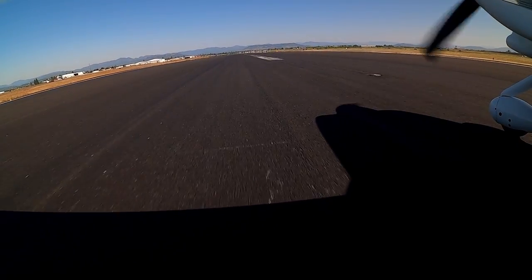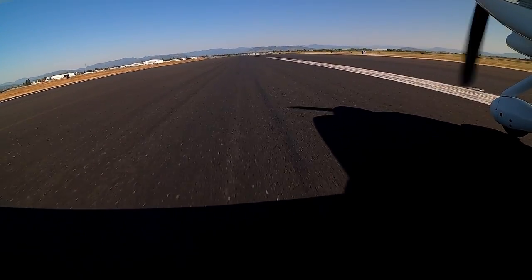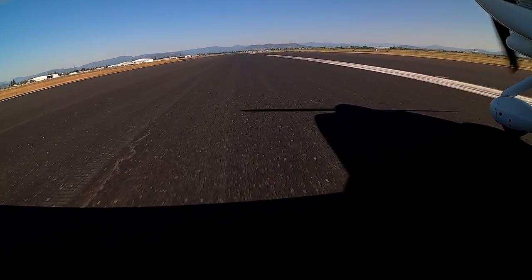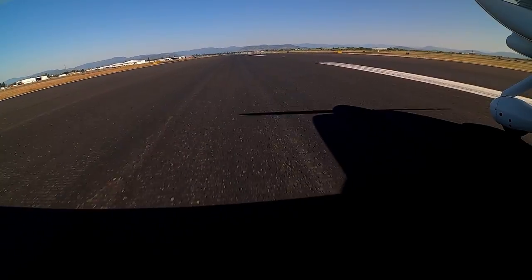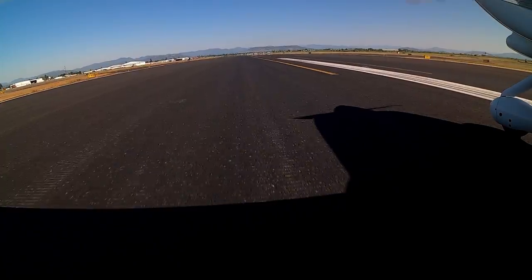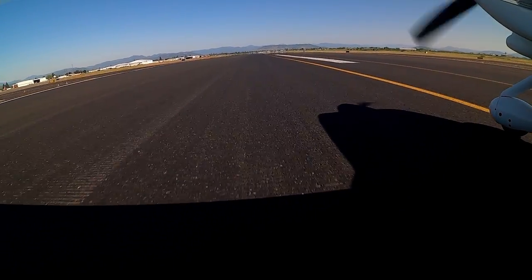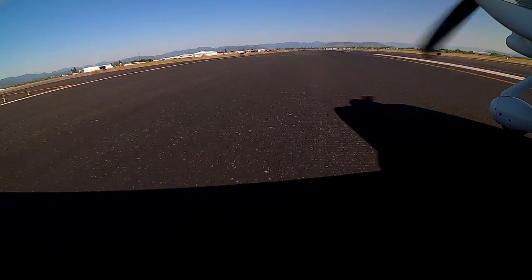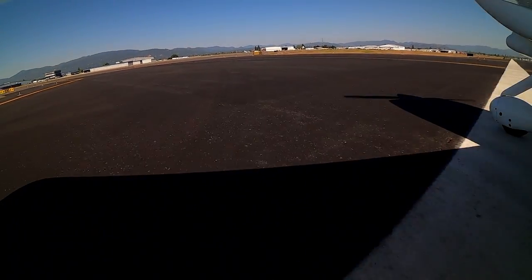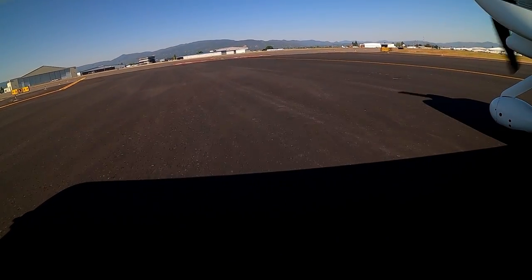Medford Tower, 520 Bravo Charlie is 12 miles to the north inbound with Zulu, full stop. Charlie Golf Zulu Victor Delta, where are you parking, sir? Millionaire. Charlie Golf Zulu Victor Delta, turn left Alpha 3, taxi Alpha Bravo to the ramp, remain this frequency. Alpha 3, Alpha Bravo to the ramp, and I'll stay with you, Zulu Victor Delta. 520 Bravo Charlie, Medford Tower, enter a right downwind for runway 32. Right downwind for 32, 520 Bravo Charlie. Cessna 60 uniform, runway 32, clear to land. Clear to land 32 for 60 uniform.